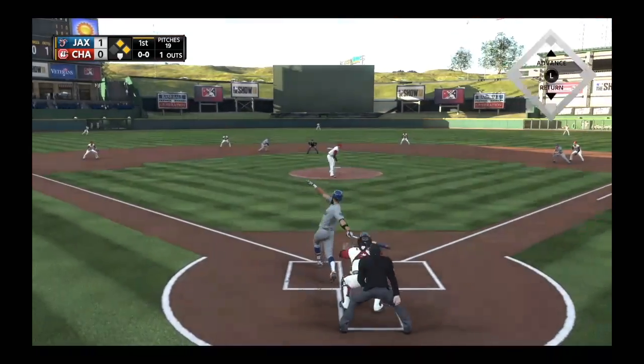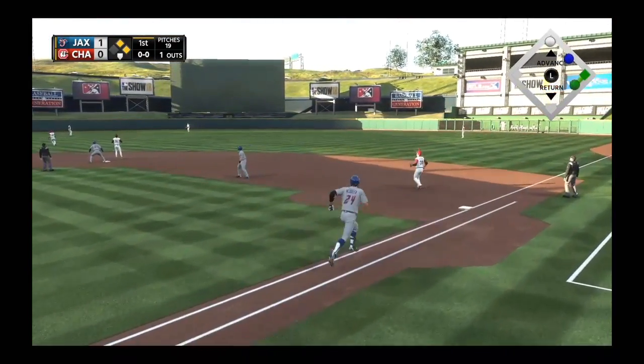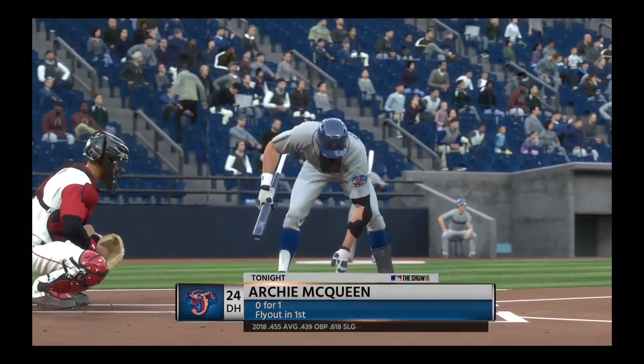And a big hit right there. Is it going to get out of here? No, it goes straight to the center fielder. And he gets it for the out. All right. 0-for-1 to start off Archie's day.